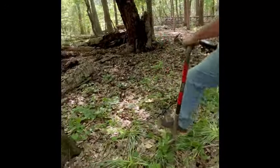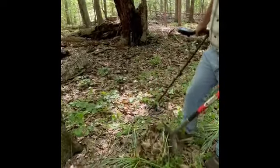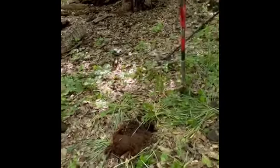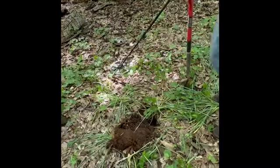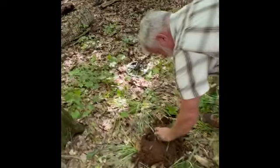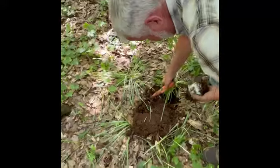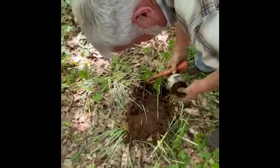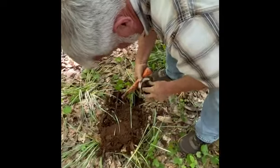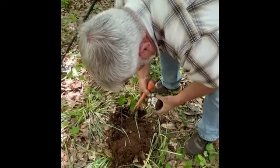Behave. Roots. There we go. A plug. I don't know what that is. It's strange looking, and I don't think it's metallic. It is metallic. That's cool. There's the wire. No, that was a root. Did I break it? I hope I didn't break it. Looks like an old break. What am I looking at? An old cream jar, maybe?